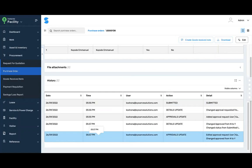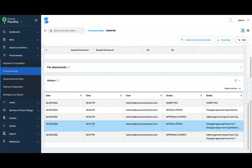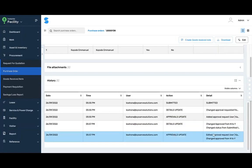That's 5 to 7 p.m. That was the last change that was made on this particular PO, the person who made it, the action and details.